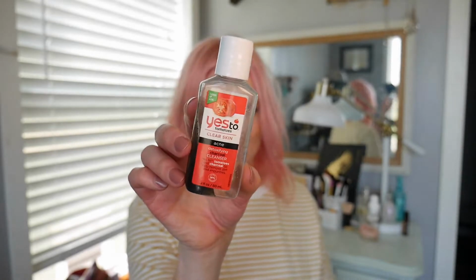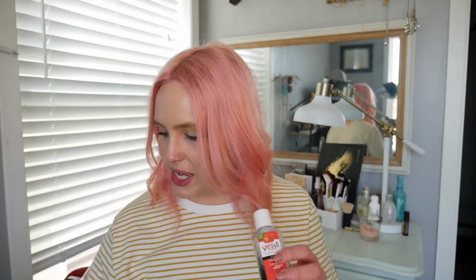It works fantastic. And then I also have this Yes to Tomatoes Clear Skin. This is the Acne Detoxifying Charcoal Cleanser. This is my go-to when I'm traveling, actually, because I can't, well, I guess I could put this in a little bottle, but I have bought this for travel a few times. Actually, I have another one in my bathroom that I used last week, but this is kind of my go-to when I'm traveling. I'm not 100% sold on it, and I feel like this last time when I traveled, it was doing some weird things to my skin, so I probably won't purchase this again.